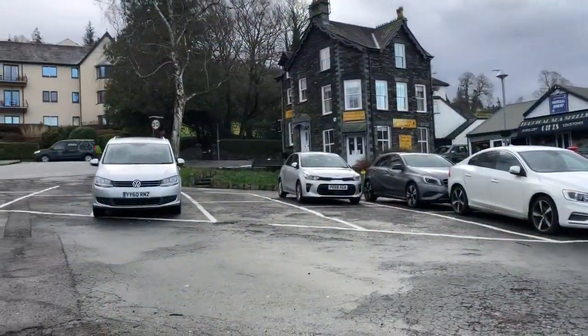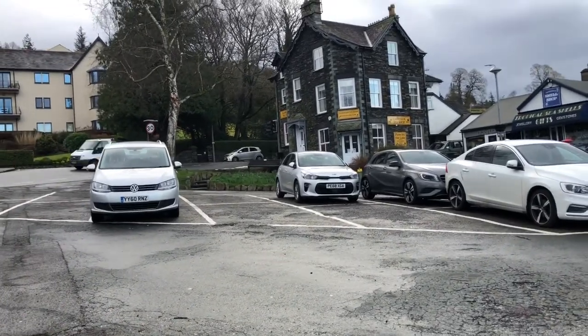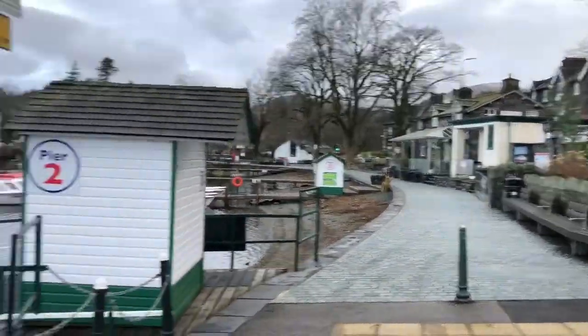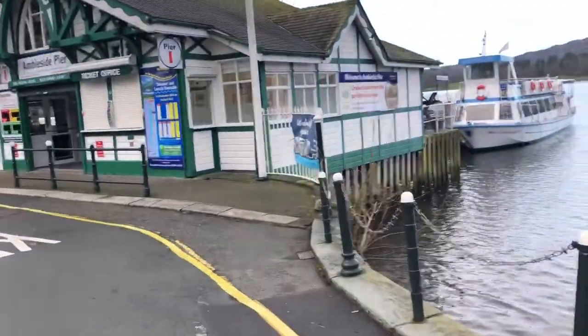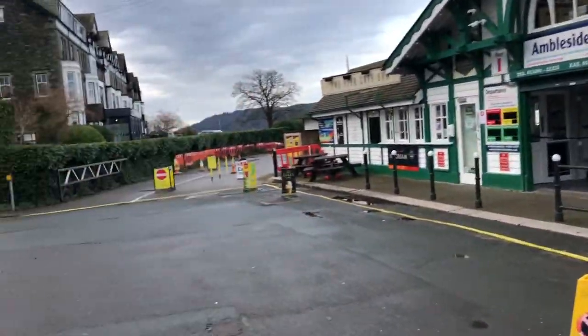There's not really anywhere to stop on the route along the lake. So anyway, here luckily there's a little car park which I just pulled into so I could stop and just show you the boats and things. And the town of Ambleside is up that way. So it's a big lake, but you don't get the perspective of it from this point. But I've been driving along it for quite a long way.